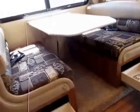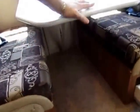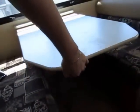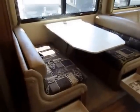Now, notice that they do not use a pedestal dinette. This is Jayco's Dream dinette system. You want to fold this down into a sleeper? It's this easy. There you go. You can fold it down into a sleeper. You want to lift it back up to eat breakfast? There you go. You're done. That easy. All you do is just roll your cushions over top of it and go camping.